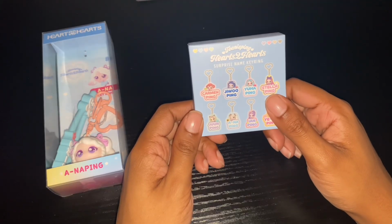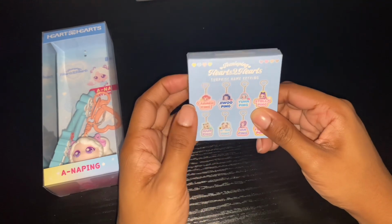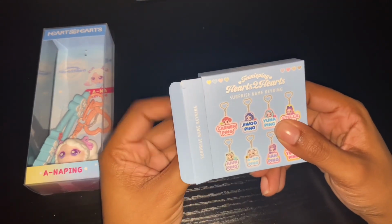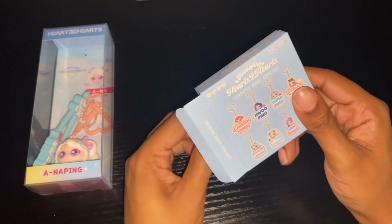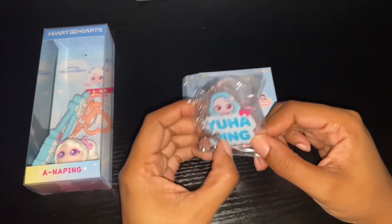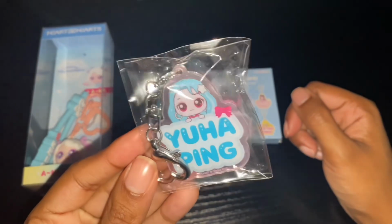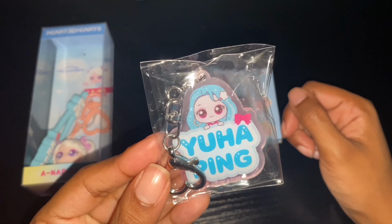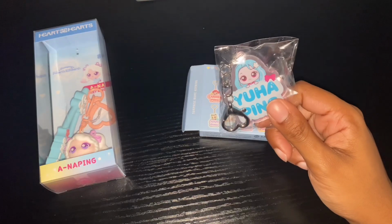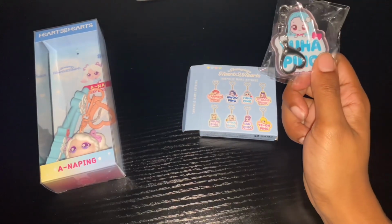But now let's see whose surprise keyring I have. So my surprise was Yuha. I got Yuha Ping. She is adorable. I love her little hoop earrings. It's an acrylic keyring. There's no back to it. On to the next item.